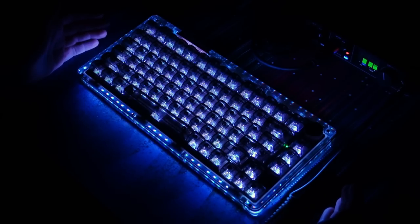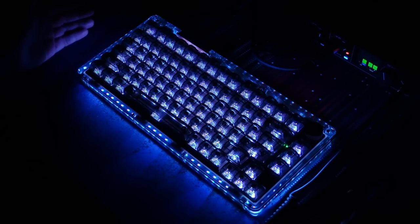So that's the story with the backlighting. There's a lot, and it is bright. It is very bright, but it looks amazing on the desk. It is certainly eye-catching. There's no doubt about that.